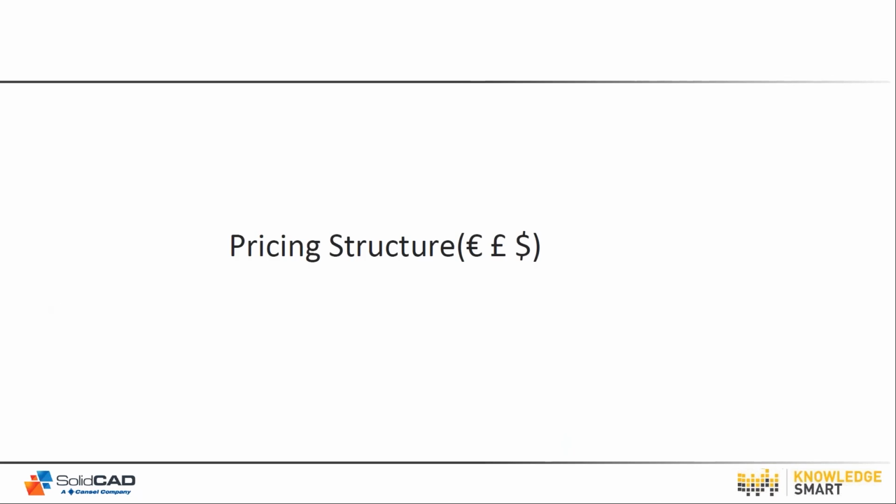So that's looking at Power BI. There's lots of Power BI work we can do, and I'm happy to share some more with anybody who'd be interested in it. Now let's look at the pricing structure.